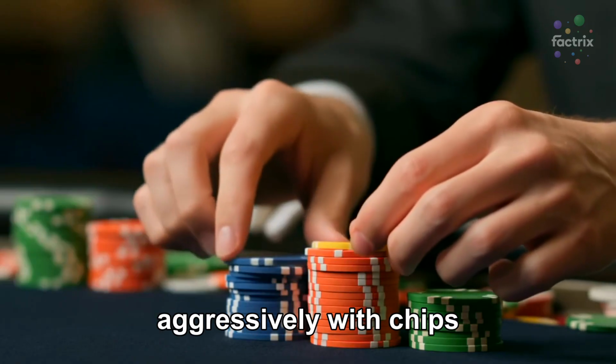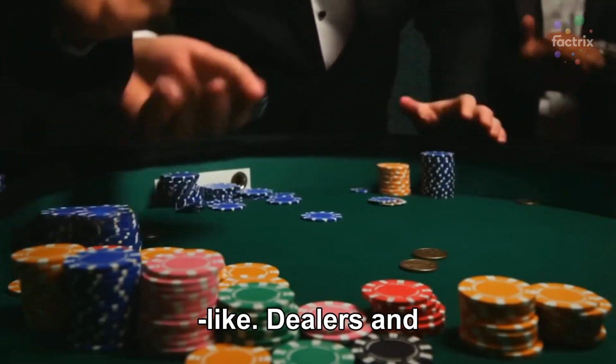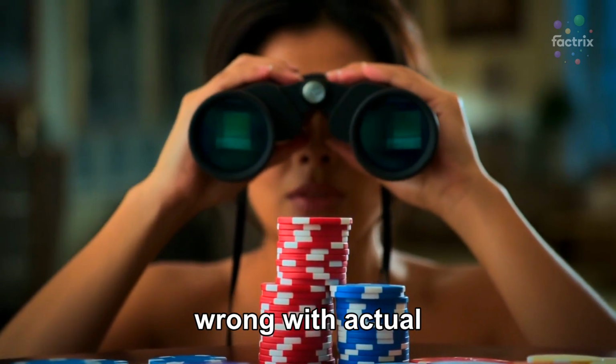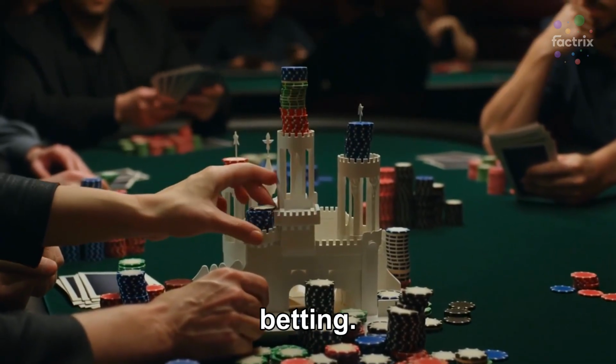People bet more aggressively with chips than they would with equivalent cash. The chips are specifically weighted and textured to feel pleasant and game-like. Dealers and players handle chips casually in ways that would seem wrong with actual currency. The psychological distance between chips and money is precisely calculated to increase betting.